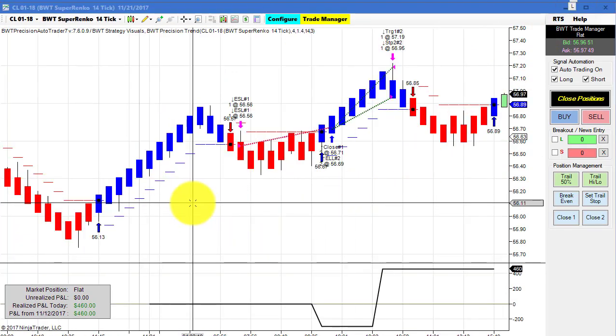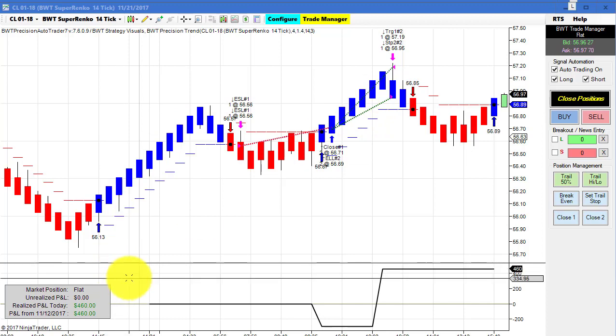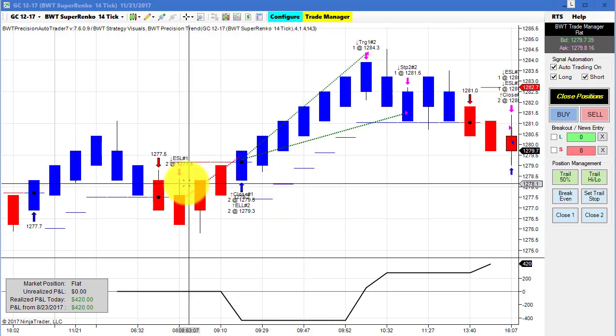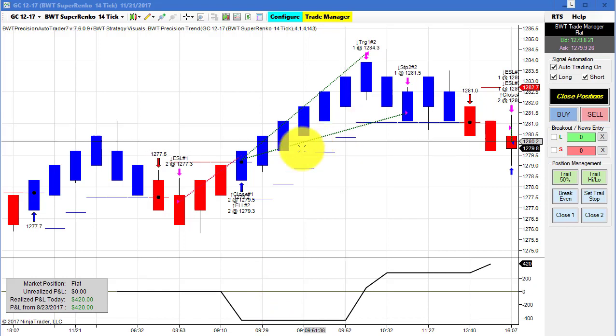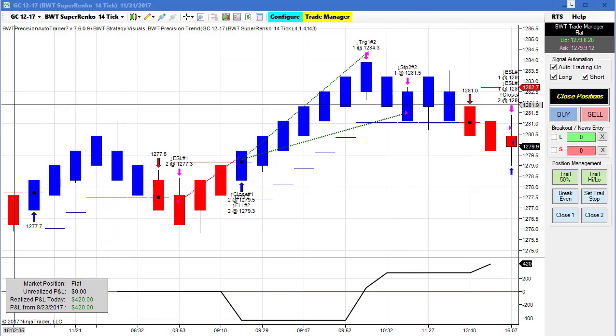The crude oil on the Superinco 14 tick had a loser and a winner here and did 460 for the day. Total of 3 trades on the gold contract Superinco 14 tick. We started out with a loser, drew down about $450 or so, and then a winner here and a very small winner at the end, ending up with 420 for the day on 2 contracts.